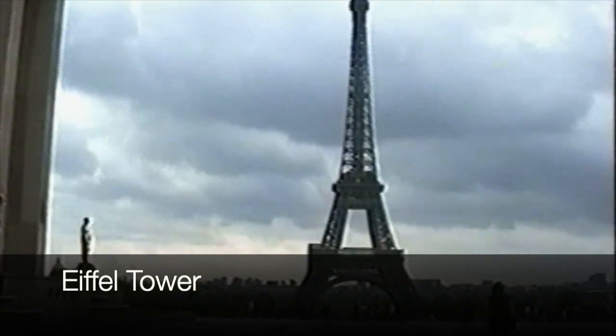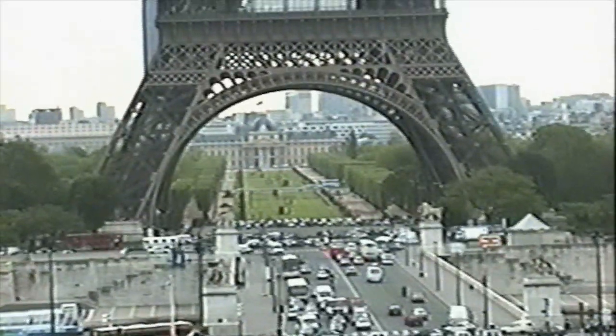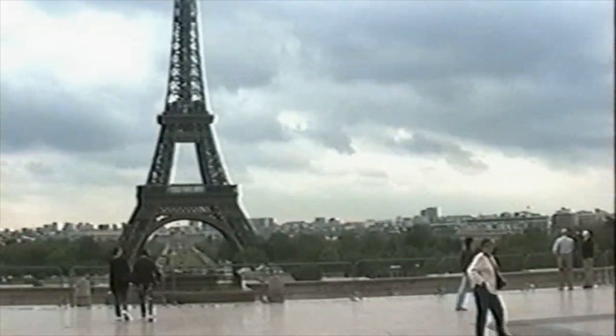Houses, just the steps in the middle, no decoration. And of course you see the Eiffel Tower there. We're going to make a little stop here.